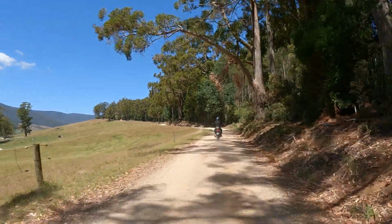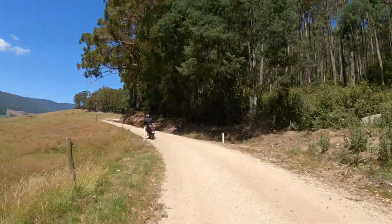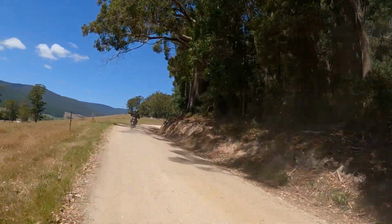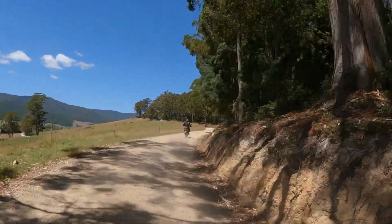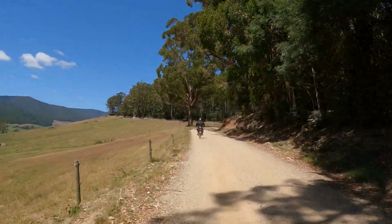It was a bit of a dusty ride. I was behind the 250 for quite a bit of the day just to get some video. And yeah, I ate a lot of dust, and it was caked on the bike, caked on the visor, caked everywhere.